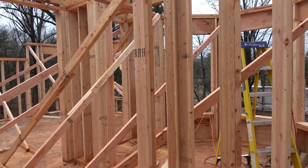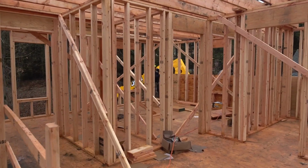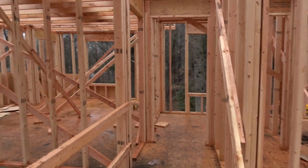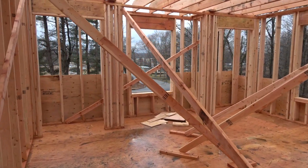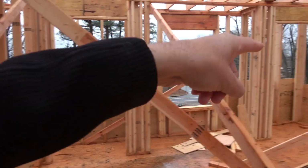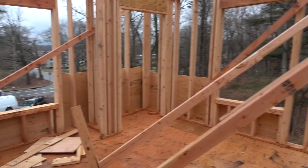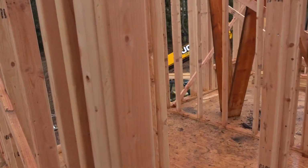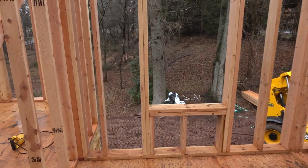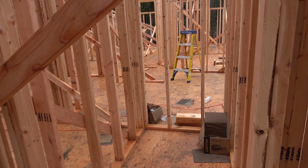Let's start in, you know what, let's come back to the master. Let's start in my kids' rooms. Here's my daughter's room. Got the 2 closets, one on each side, and then the window seat over there. And her room is right next to the bathroom here, which will be the toilet. This is going to be a shower in there.